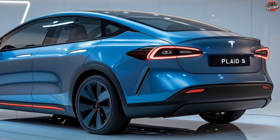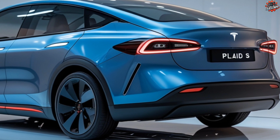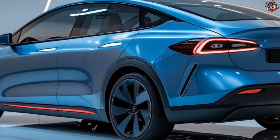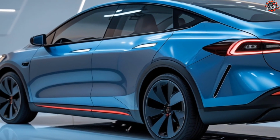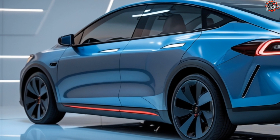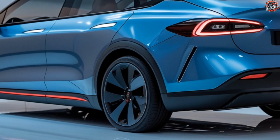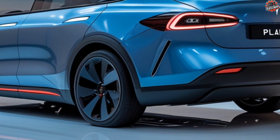Its small footprint makes parking in tight city spaces a breeze, yet the clever design ensures it doesn't feel cramped inside. Perodua has smartly utilized every inch of interior space, offering surprisingly generous legroom and headroom for both front and rear passengers. Now, let's move inside.